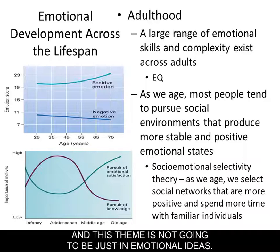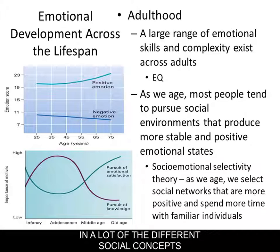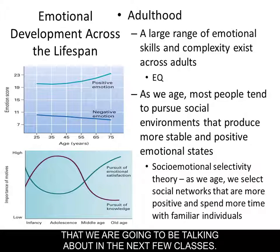And this theme is not going to be just in emotional ideas. We're going to see this in a lot of the different social concepts that we're going to be talking about in the next few classes.